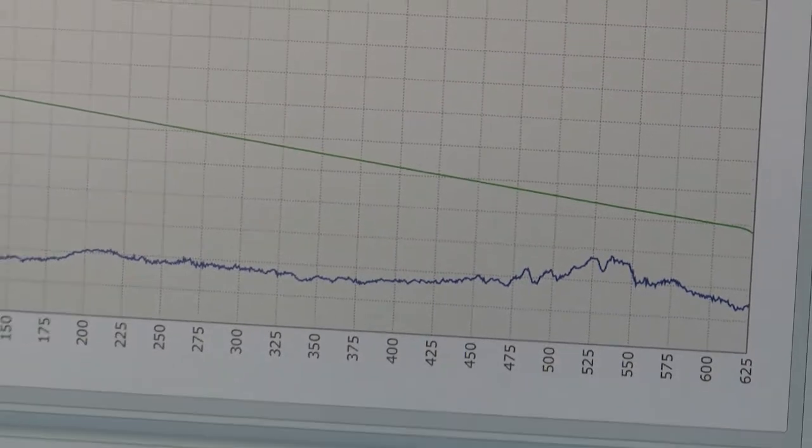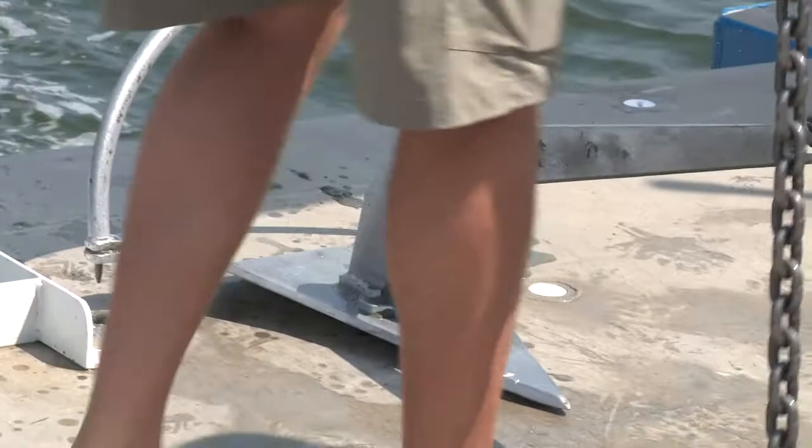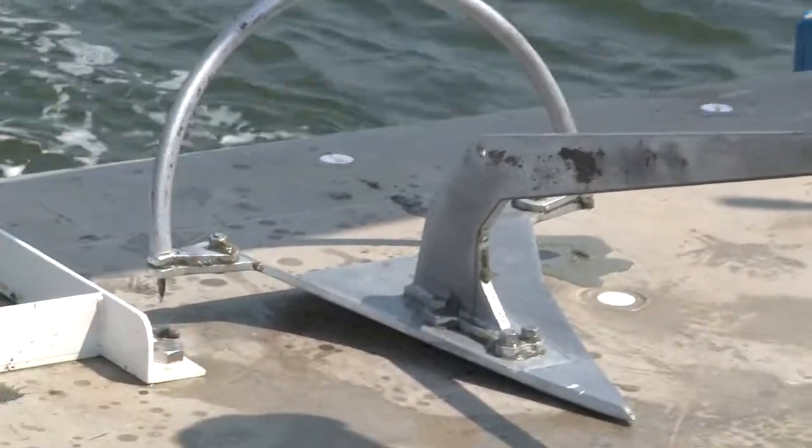So the Mantis had pretty consistent performance, starting at a low tension, going up to about 500 pounds, maybe as high as 600 pounds, and it stayed there for about 6 minutes of the test. You can imagine it slowly dragging, somewhat immersed, and when the anchor came up, it had relatively little mud attached to it. It came up clean.